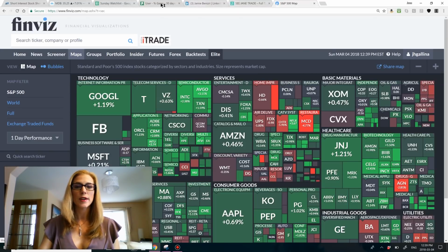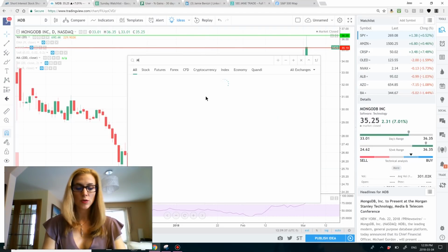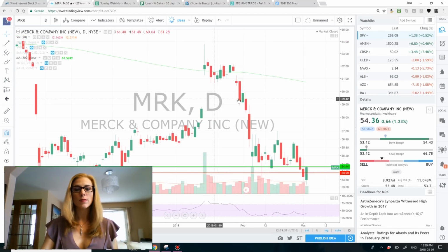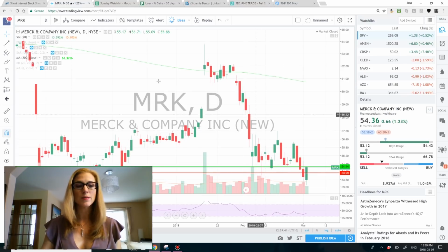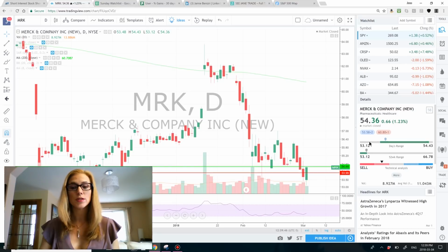We'll go back over here to TradingView, so we'll get to the shorts. Merck is actually one of the ones that I have on my short list based on where it is in the yearly chart. It did hit a new 52-week low on Friday. It did close up on the day, but it had hit a new 52-week low. So I do have this one on watch for short.